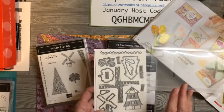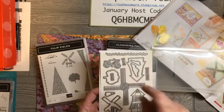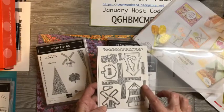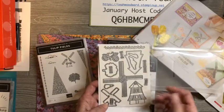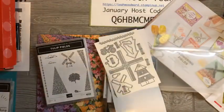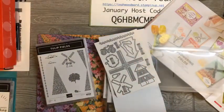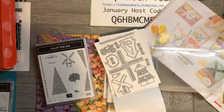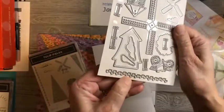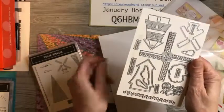So I'm going to tell you what I'm the most excited about. I love this bicycle. See the basket on the bicycle? I can't wait to figure out how I'm going to play with all of this. There's some fence piecing in here. There's some, or gates. I'm trying to figure out what this little border is. It looks like it's a little tulip border. Okay, they're definitely tulips. I see tulip tops on them. So I'll have to figure out how to play with those.